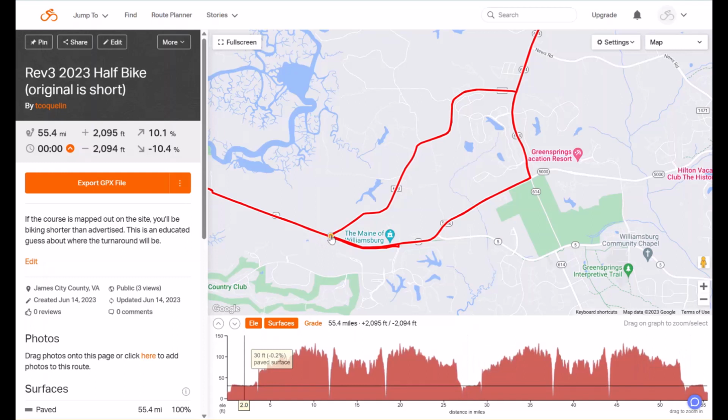Another important feature of this course is one of the sharper turns on course is going to be to start the second loop. If there is no traffic patrol person there, you just need to be aware at this intersection because it is going to be a tricky one. If it is a wet day, watch out. It is going to be tough at this point in time.